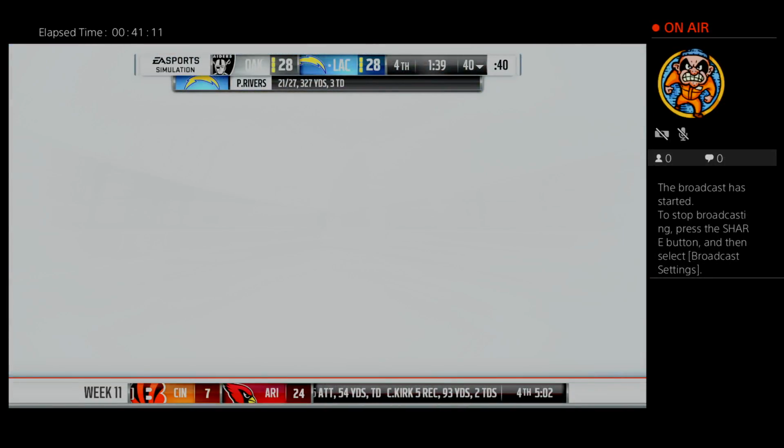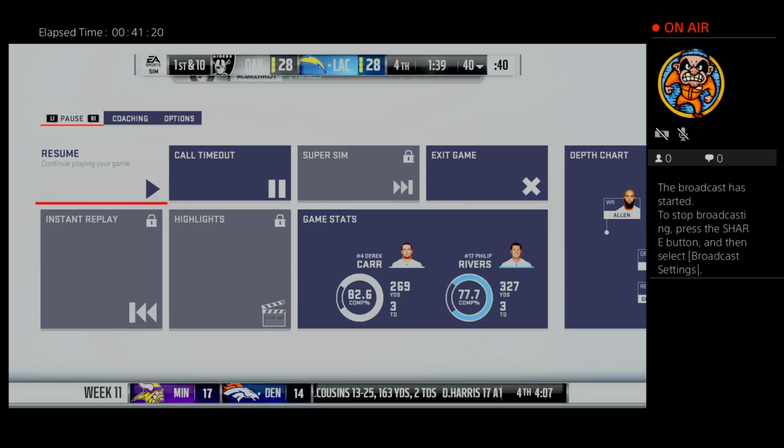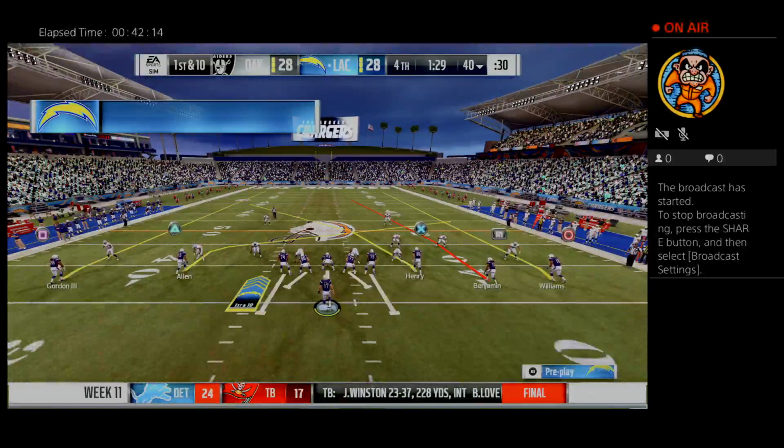Right back for Allen. This time he finds him, complete. That gets them the first down, but they've still got to move quickly here. Rivers now, a perfect 8 for 8 to start the second half. Not bad. 1st and 10.